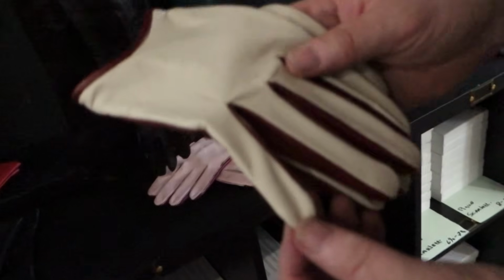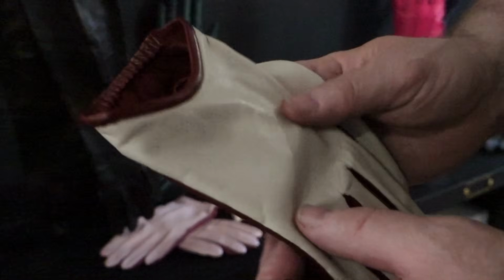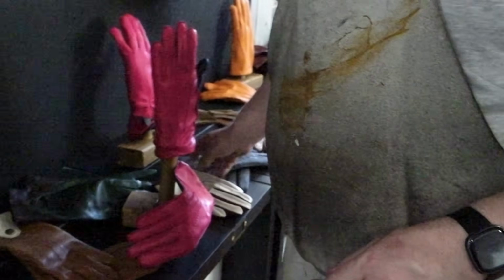These are done in the inseam machine, so you wouldn't hand sew those because the seam is on the inside of them anyway. So they're made inside out and then obviously flipped around.